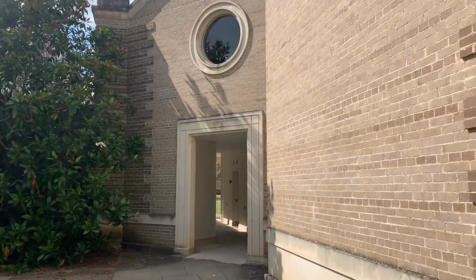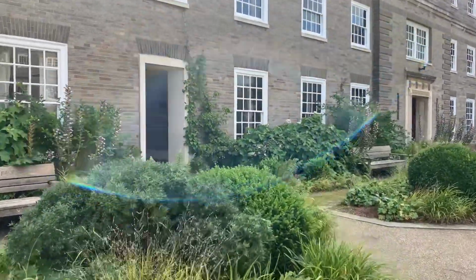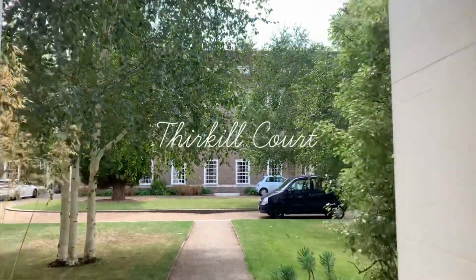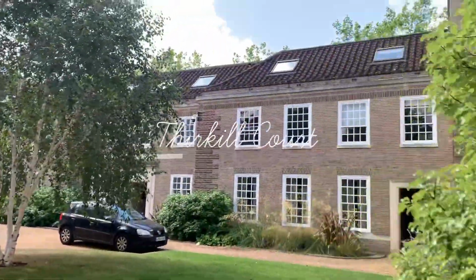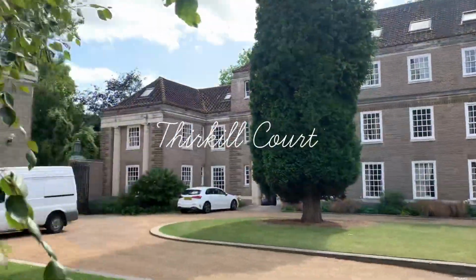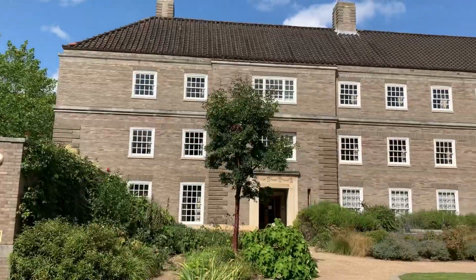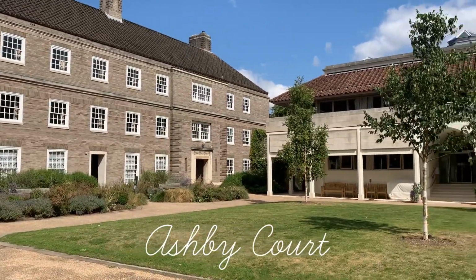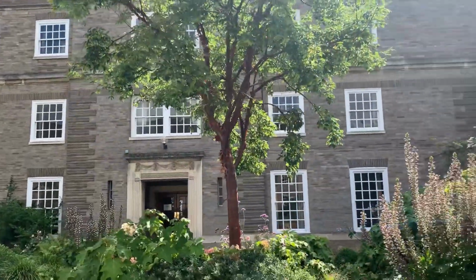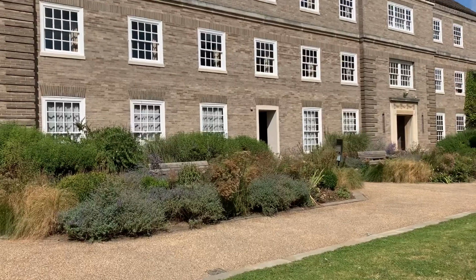If you walk around the left side of the library, you will see the music practice rooms on your right, and if you keep walking forward on your left you can see a passageway, and if you go down there you will get to Clare Court, which is where more of the accommodation is. If we then come back into Memorial Court, there is more accommodation behind the library, and that is the entrance to the library there. And then opposite that, if that is not enough library for you, there is the UL, which is the University Library, and it's absolutely massive and has any book you can think of.